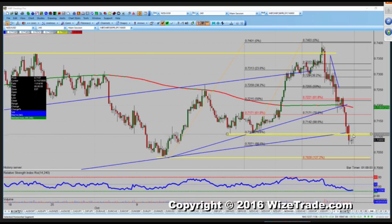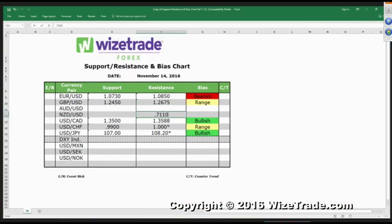Okay. So in order for us to start squeezing in the Kiwi, we have to break back above 71.10. Okay. 71.10. Support is 0.7025, and that's going to be major support on the way down, and it has turned bearish. All right.